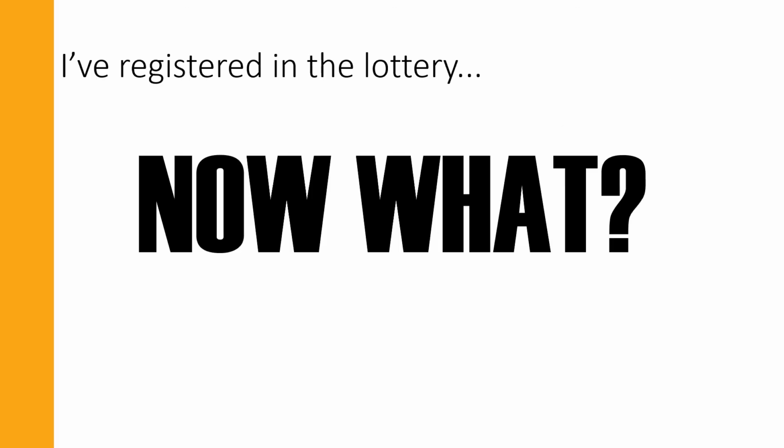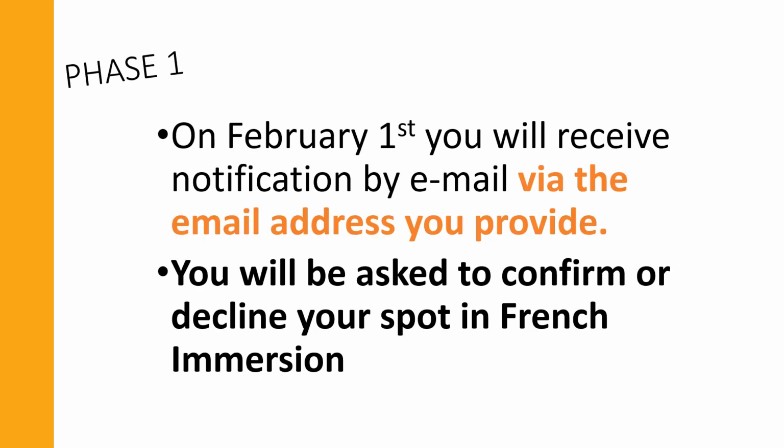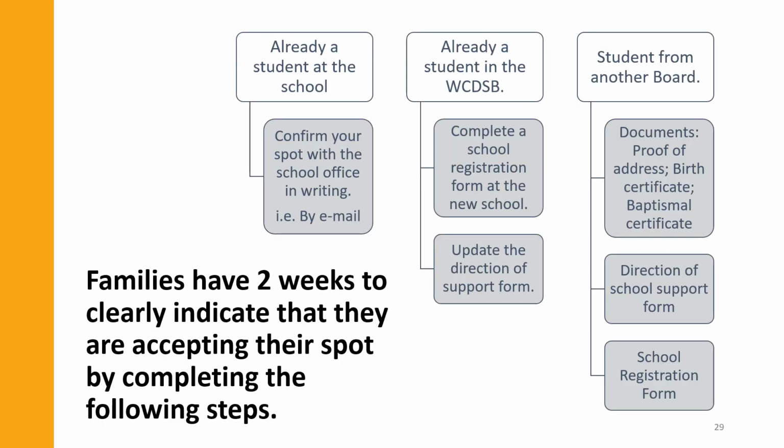So, you've registered in the lottery. Now what? On February 1st, you will receive notification by email via the email address you provided. You will be asked to confirm or decline your spot in French Immersion. Families have 2 weeks to clearly indicate in writing that they are accepting their spot by completing the following steps.